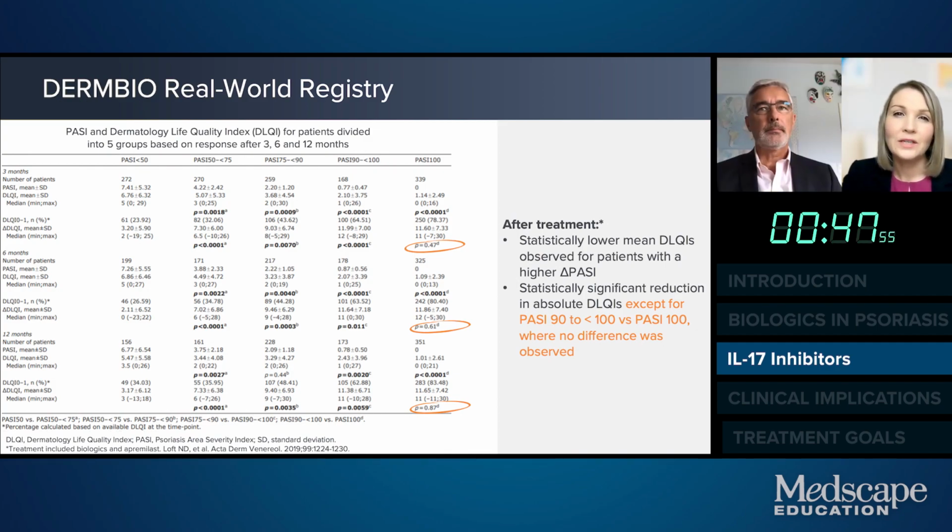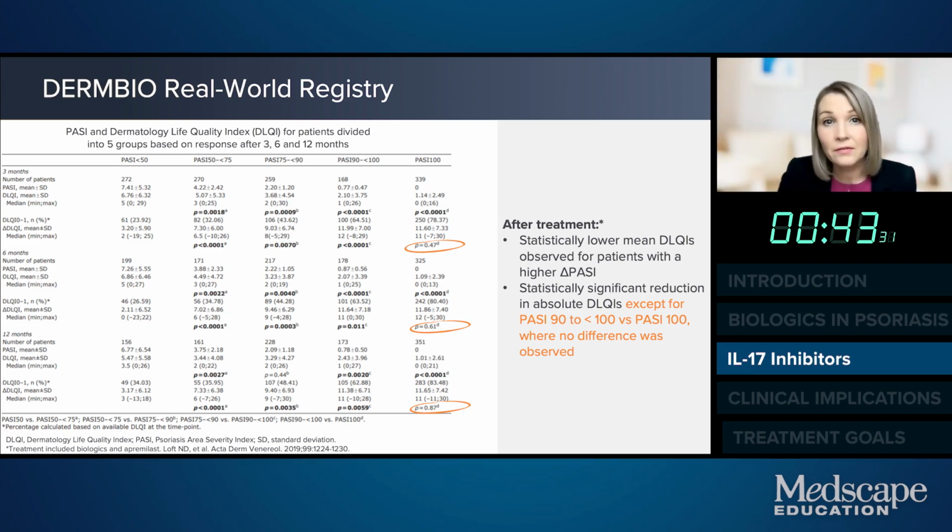skin for our patients. And similar findings have been shown outside of clinical trials and in real-world registries such as DermBio, which includes patients treated with secukinumab and ixekizumab. Now, we must be mindful, of course, that DLQI may not capture the full patient disease perspective, and for future trials, additional measures are needed.